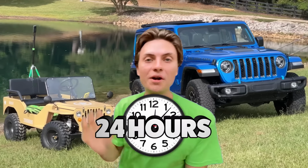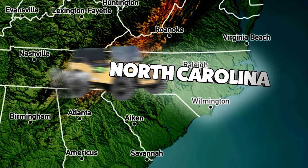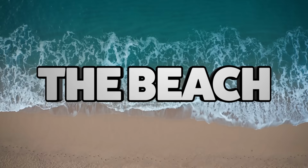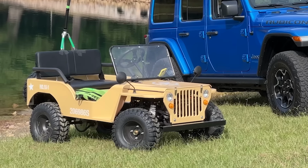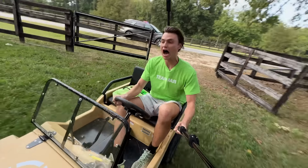Today, I'm going to be spending the next 24 hours in the world's smallest Jeep and driving it over 100 miles across the beautiful state of North Carolina. The goal is to drive it from the T-Bar house here all the way to the beach, because how amazing would it be to drive this mini Jeep on the sand? This mini road trip is going to be crazy, so watch this video all the way to the end.